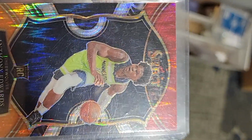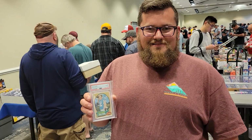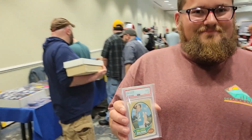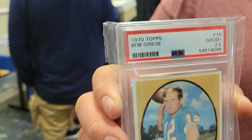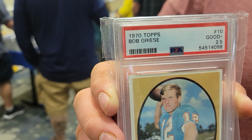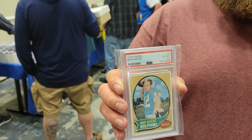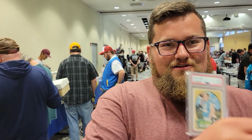We just sold this card to Mr. Banks. Nice. For sale today. Thank you. Here with Justin. He's a huge Dolphins fan, and he just bought the Bob Griese 70 Topps. You like him, huh? Oh, yeah. Thank you very much.